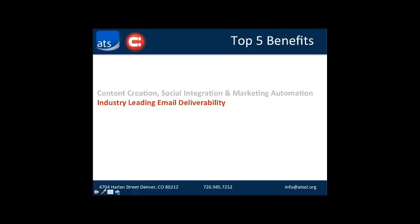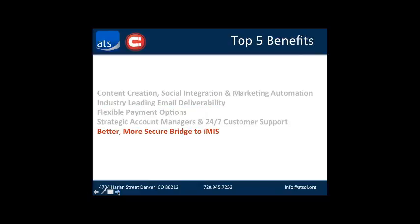Next is our email deliverability. We can't say enough about the importance of getting your message to the inbox. And with our dedicated team of deliverability experts, people who are tasked with nothing other than getting your emails delivered, people you can actually talk to and meet with, that's a big reason why our service stands out. Next is our flexible payment options. With email blocks that don't expire or our month-to-month options, people are really appreciating the flexibility that they now have when it comes to payment.